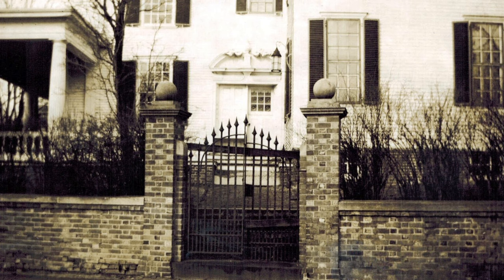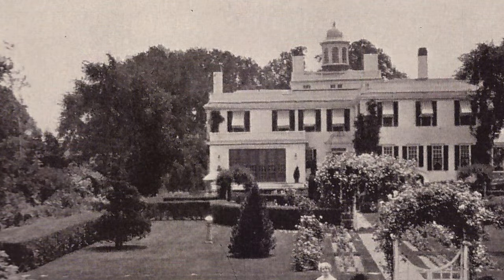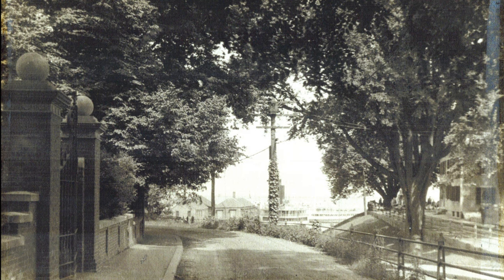To protect the grounds from the elements and the public, a 6-foot red brick wall was erected along the south and east sides of the estate, and in 1930, the solarium, the bright and airy room off of the library, was added to the house. Pictured here is a view of Plymouth Harbor from Winslow Street during the early 20th century.